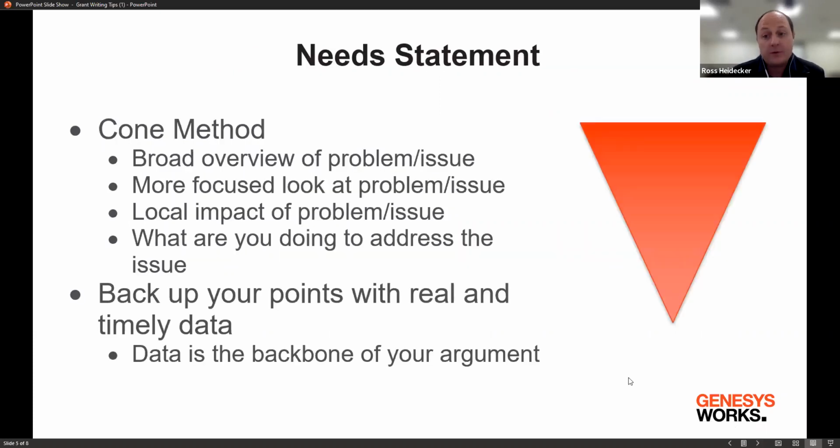All right. So what I was just saying, you're addressing a problem. That's your needs statement. And I use the cone method. That's not something out in the world. Me and my boss have just talked about this for years. So here's a graphic of a cone. Start broad, narrow it in, and talk more specifically as you get closer to the point.